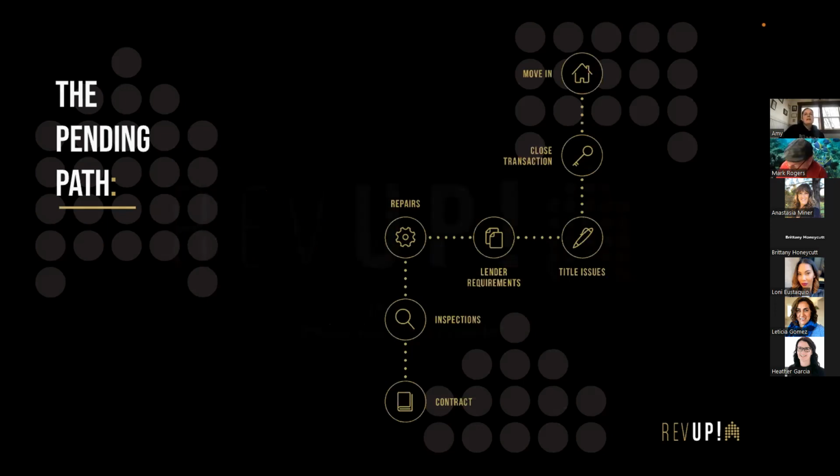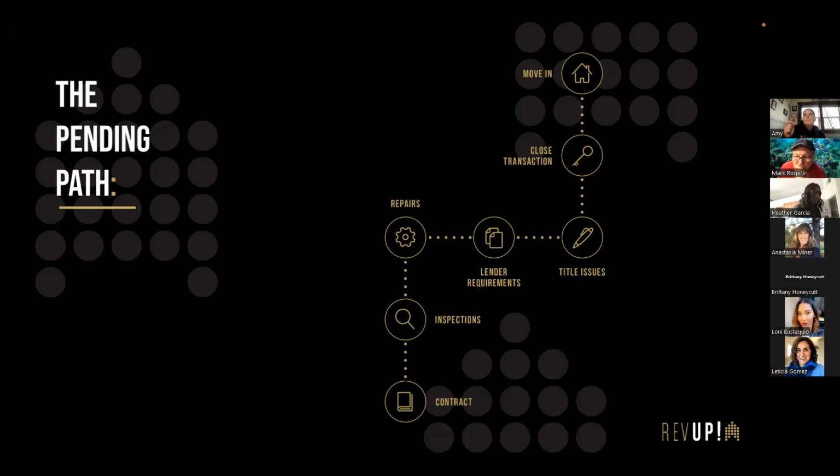So here is the pending path. This picture illustrates the path that we take once we get an offer accepted. We go from contract to inspections, repairs, lender requirements, title issues, close of transaction, and then move in. That's what we're going to be covering today: this process from start to finish, from getting that contract accepted through and actually beyond the move in point of escrow. Okay.